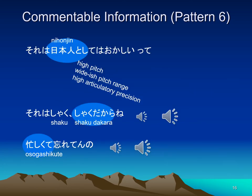A couple other examples of the same pattern. Okay, shaku dakara. He says the word twice. Why does he say it twice? I'm guessing that the first time didn't have the force. It didn't have quite the prosodic punch that he wanted, so he said it again. So he's making a claim about something being annoying or bothersome or not worth the effort. And here it is in the larger context.